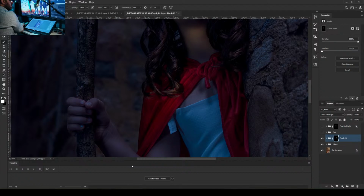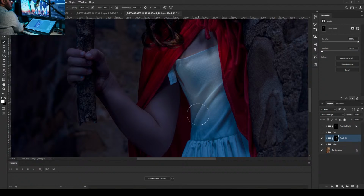Again, we're just adding bits of light where we know that there is going to need to be light. So onto the dress, we'll pull that out where there should be some color, or not really color, but just plain old light, not color highlight, just plain light. That's what we're adding back. Just some sporadic light points to give a little bit more realism and depth.